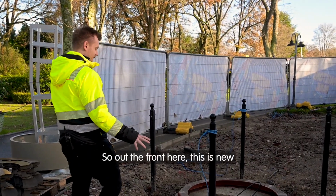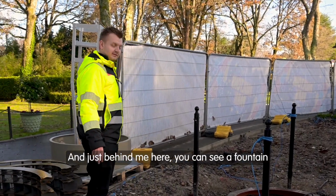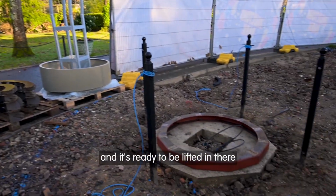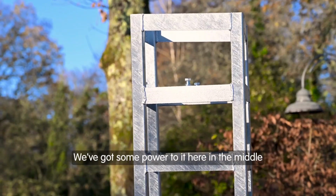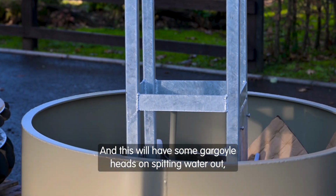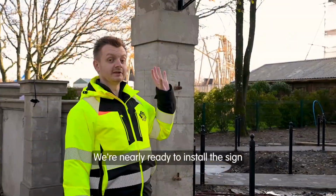So at the front here, this is new, we've created this concrete pad, and just behind me here you can see a fountain, and this has been made in-house by us, and it's ready to be lifted in now. We've got some power to it here in the middle, and this will have some gargoyle heads on, spitting water out, and again we'll create a nice entrance plaza to Ghostly Manor. We're nearly ready to install the sign.